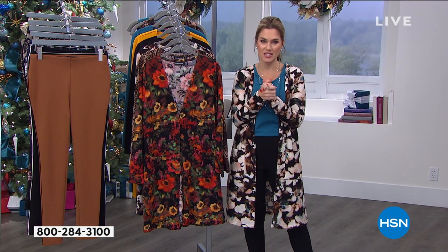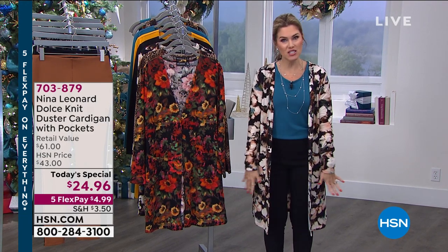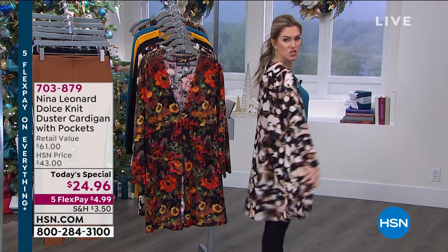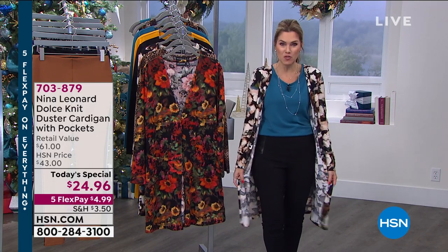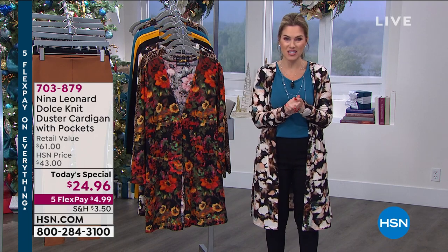And of course, you can definitely dress it up. So extra small through 5X, petite, which is 33 inches in length, but I am wearing the average, which is 36 inches in length, and it's not too much for me. Six different beautiful choices, three prints and three solids.